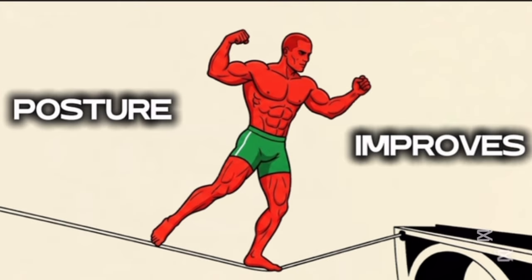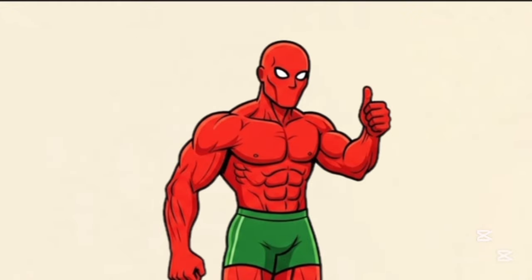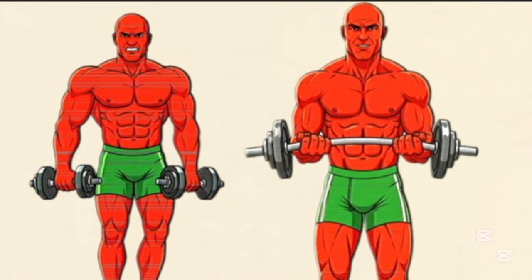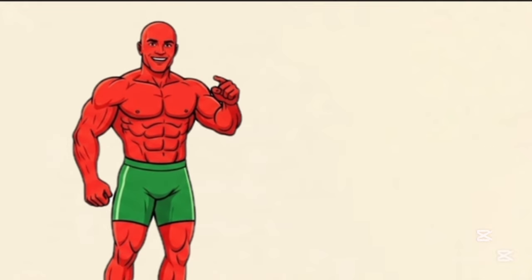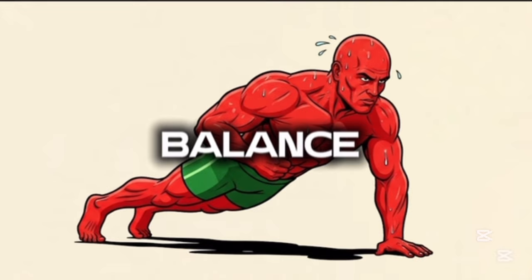When you train these hidden muscles, your posture improves, your physique flows together, and your body starts to look right. Even in a plain t-shirt, people notice. And no, it's not about spending more time in the gym. It's about training smarter. So today, we're diving deep into the most underrated muscles you've been ignoring. I'll show you why they matter, how to hit them, and how to combine them for maximum aesthetic balance.